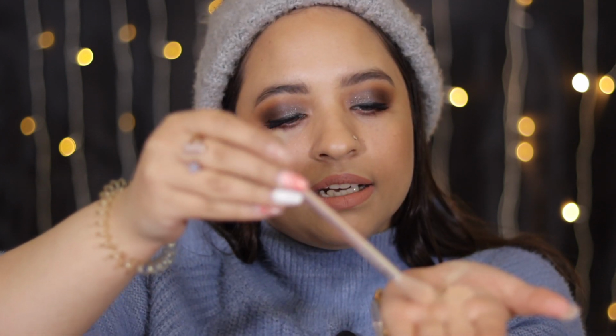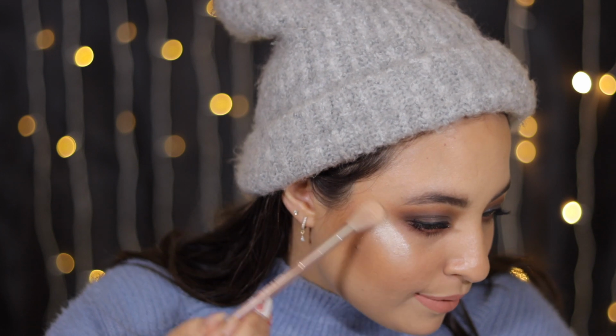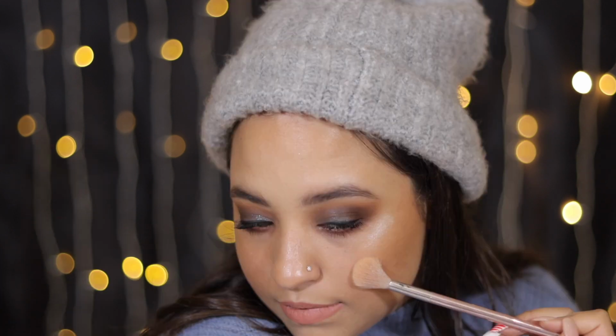It's time for highlighter. So for highlighter, I choose a loose highlighter so that I can be as blinding as I want to be. Take my brush, dip it in, and I'm gonna put it on my palms so that I don't go in with that much at once, like I did with my loose powder. Woohoo! Someone is blinding.